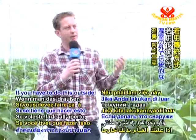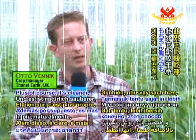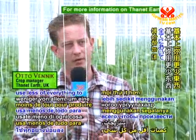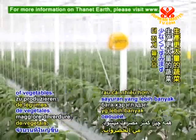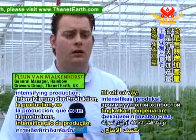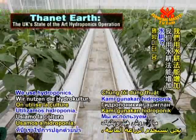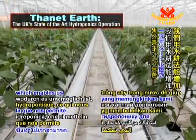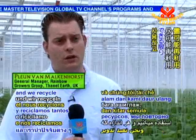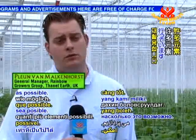If you had to do this outside in a traditional way, it would take a lot bigger area to grow all these things. Plus, of course, it's cleaner, it's easy to work with, and you basically use less of everything to produce a bigger amount of vegetables. It's all about intensifying production, which is a prime example of our operation here. We use hydroponics, which enables us to intensify production per square meter. We use fewer natural resources. We recycle as many elements as possible.